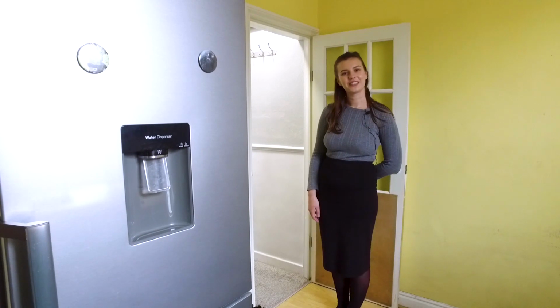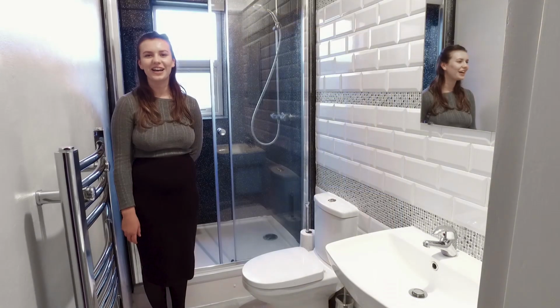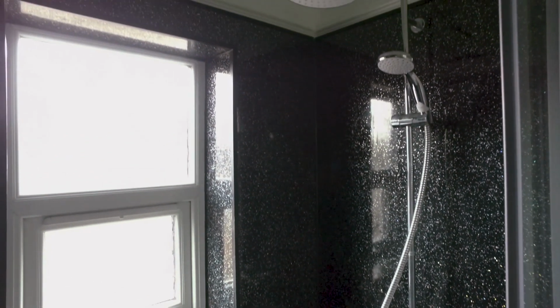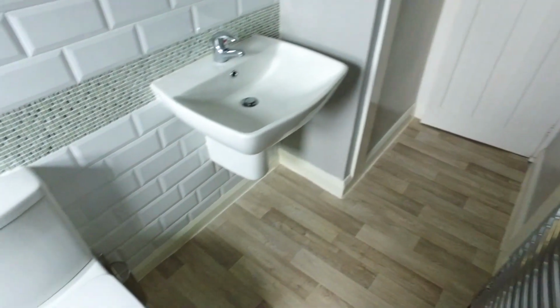Now that we've had a look downstairs, let's go have a look upstairs. Here we are in the bathroom. This has been completely redone by the current owners, and it features a fantastic step-in power shower, as well as a brand new sink, toilet and towel rail.